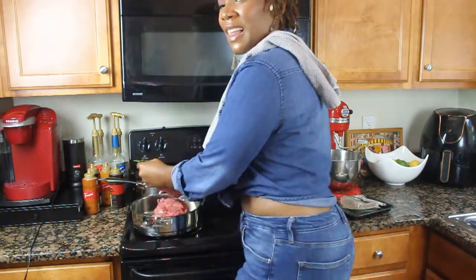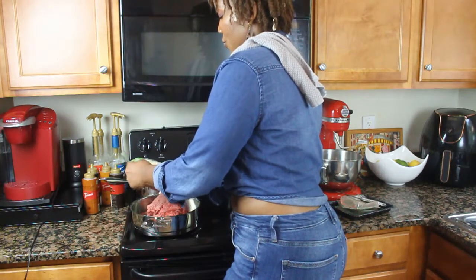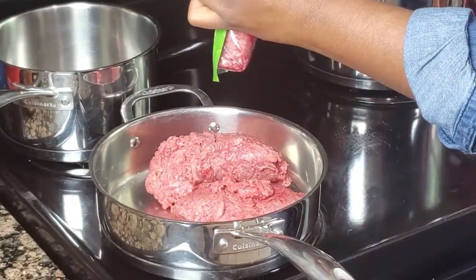Excuse the gnats flying around. It's summertime in Georgia, honey. And that is par for the course.